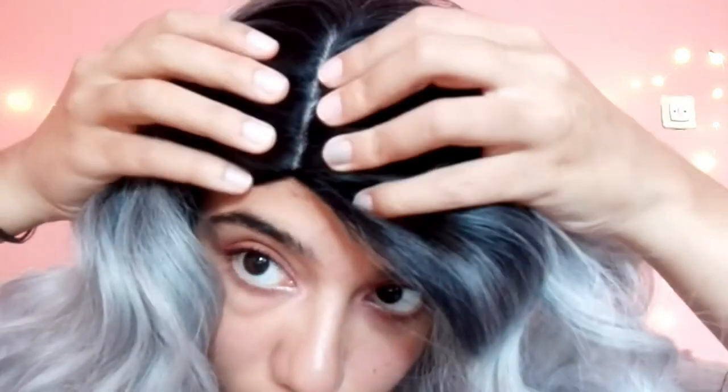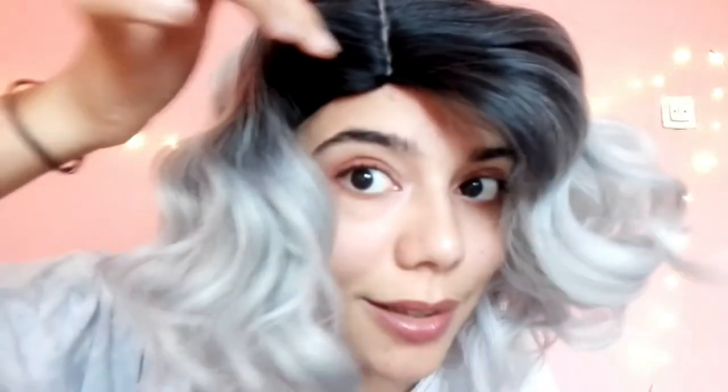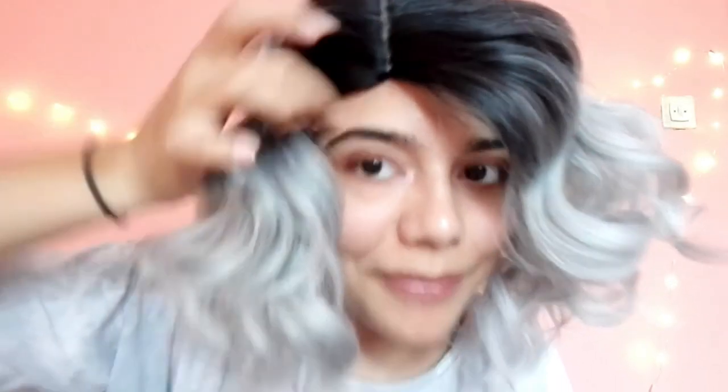Would you like to see me attempt to iron this hair? You're not gonna get a choice, honey. You'll have to watch it or just skip ahead. I tried to pluck the roots and I did somewhat of a good job, like here at the top, and I didn't even try it here.